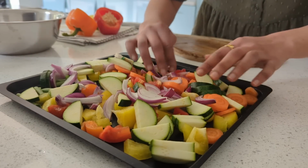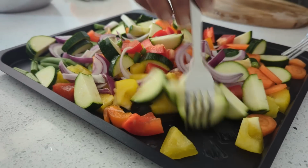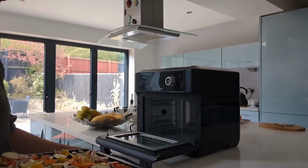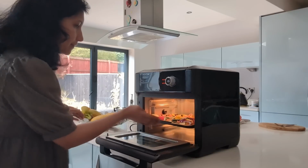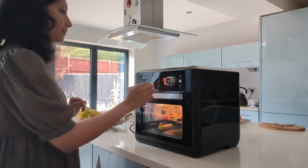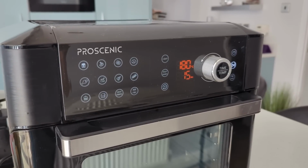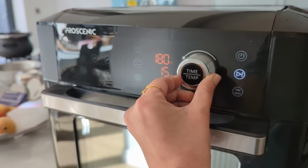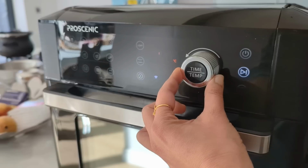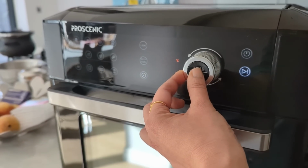So in the cooking tray, I have a handful of beans, red, yellow and orange bell peppers, carrots, courgette and onion. With just a teaspoon of oil, I slide the tray inside. The rotary knob plus 12 presets for easy and effective cooking, baking, frying, roasting. Heating can be done by pressing the preset on the panel. You can also accurately change the timer and temperature setting by using the rotary knob.